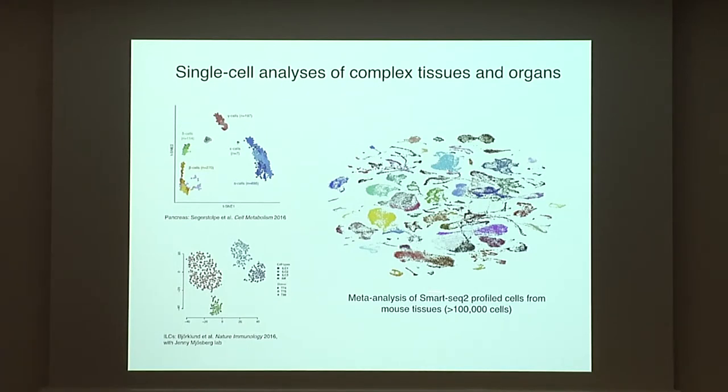This is showing a meta-analysis of mouse data profiled with SmartSeq2 over hundreds of thousands of cells. Each of these clusters reflects either a cell type or a certain activity state of cells. So we are well underway in applying these technologies broadly to human, for example in the Human Cell Atlas, to get the catalog of what cell states and types exist and which genes are expressed in each of them. That's a fantastic development. It's been really fast, and it's been extremely fun to be part of.